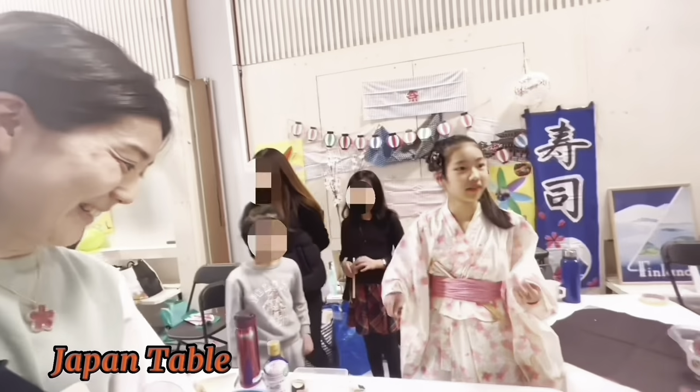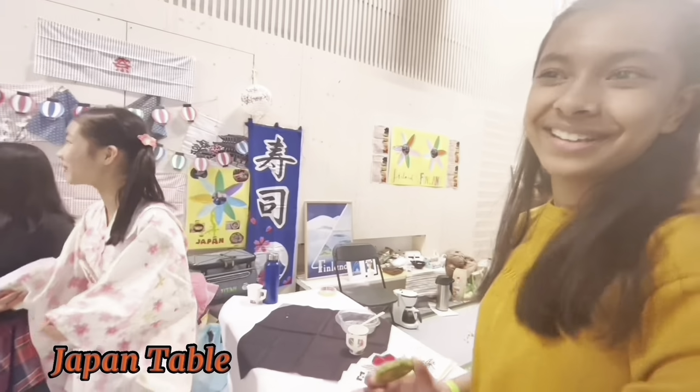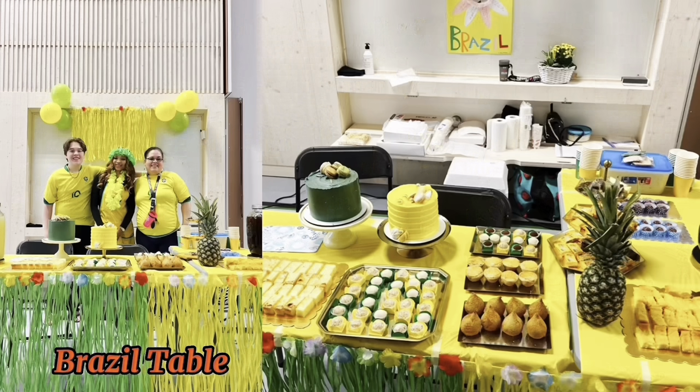Yes. And I love your dress, you look so pretty, and I love the decorations. Thank you so much. This is Japan. And this is the Japan table. Unfortunately, when I went to the Brazil table, they had run out of all their delicious food, and they also had packed up. You can see how many delicious items there are.